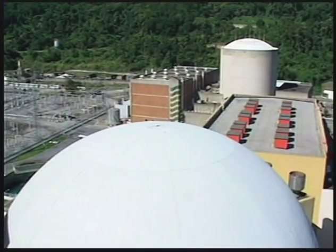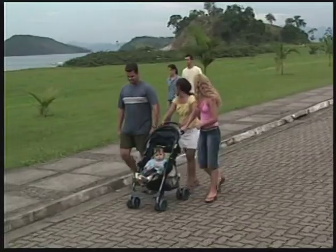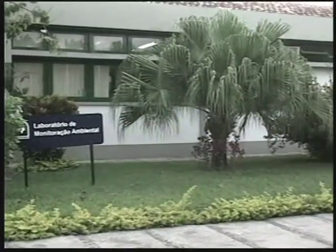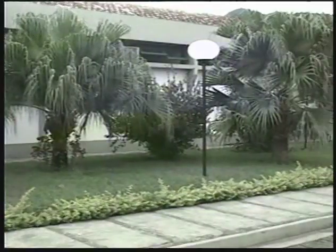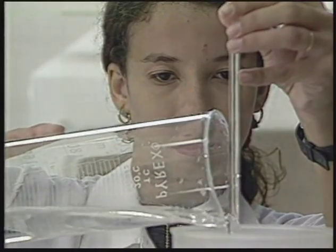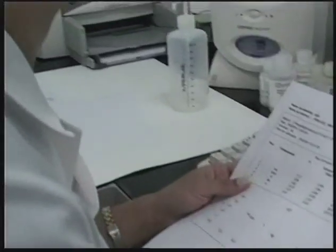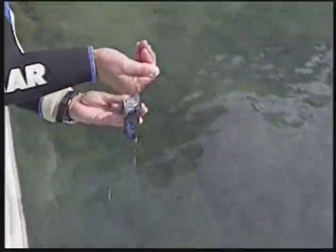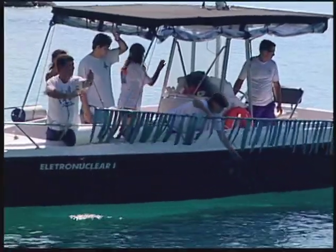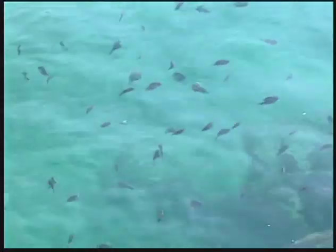In order for a nuclear power plant to operate, it is necessary that the utmost care be taken to ensure the safety of the surrounding population and the integrity of the environment where it is installed. At Eletronuclear, safety begins here, the Environmental Monitoring Laboratory. Biologists and specialized technicians perform regular analysis of samples collected from the region. Various monitoring processes have proven that operations at Angra 1 and Angra 2 have not caused any significant impact to the regional ecosystems.